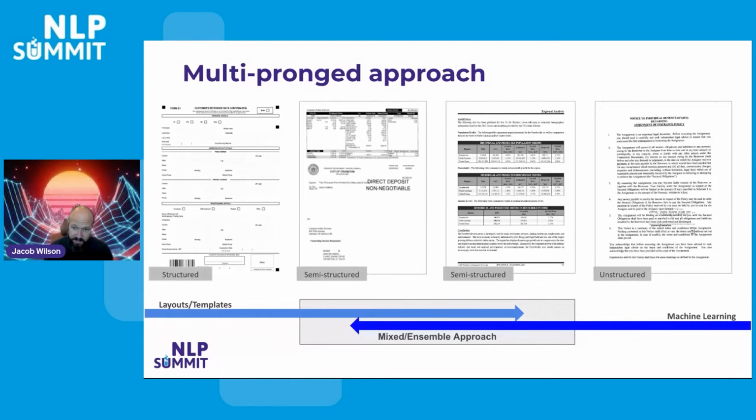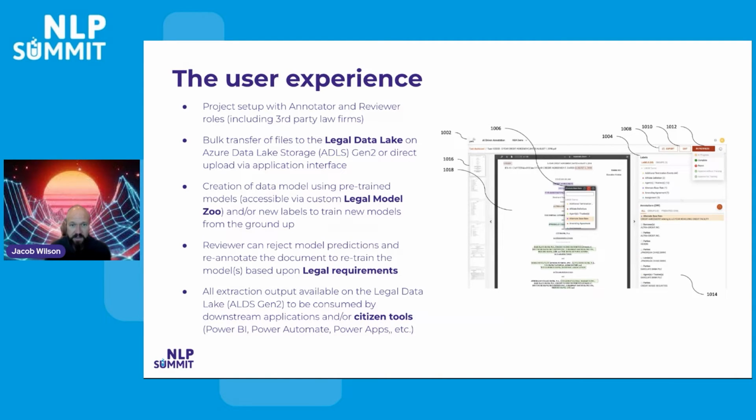So that's where you really need to get into more of a machine learning based approach to help with the extraction of the information off the documents. Depending upon the homogeneity of the document, you'll take one approach or the other. If it's more structured, you might take more of a layout based approach. If it's heavily unstructured, or you've got a mix of structured and non-structured data within the document, that's where you start to introduce machine learning. And then, how do you continue to learn from the data over time as you're extracting the information from all of these documents? As we think about that multi-pronged approach, what we'll focus on today is the machine learning based techniques, hence the NLP Summit.